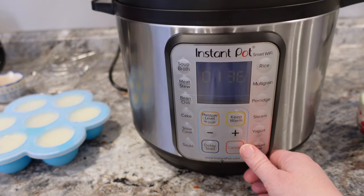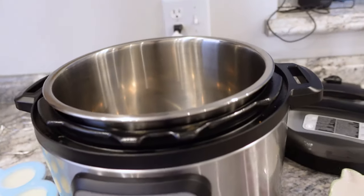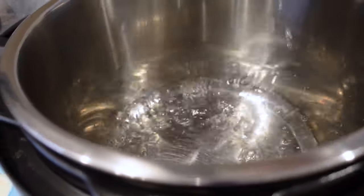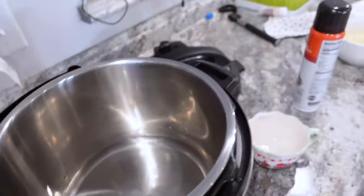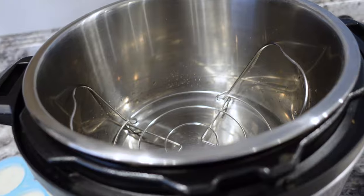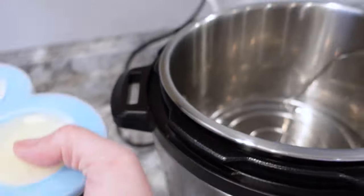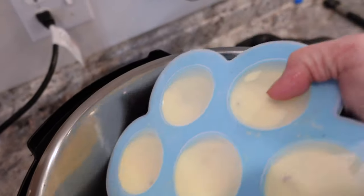So I am going to put 1 cup of water into the bottom of the pot. And we are going to put this basket down in here. And then our egg cups go on that.